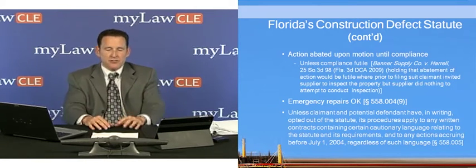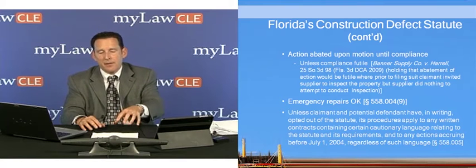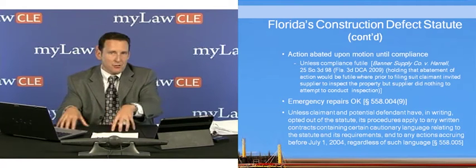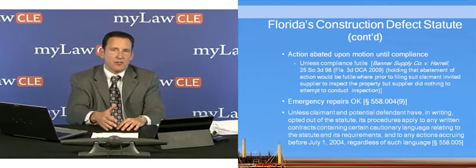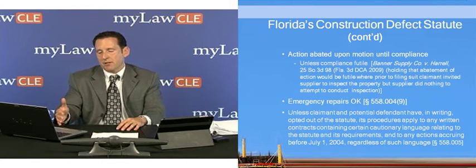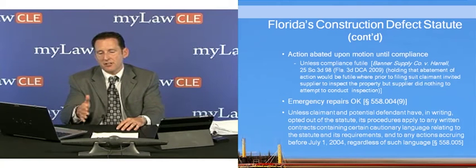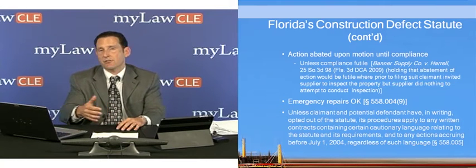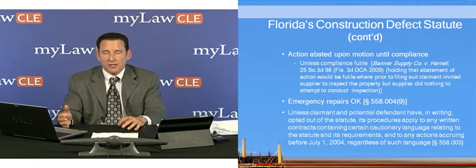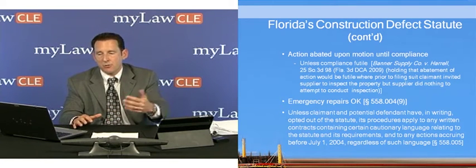So if you get a situation where an owner prematurely files suit without complying with 558, then the court, if it finds that the owner hasn't complied, will merely abate the lawsuit, and the parties go back to complying with the statute. So obviously the owner has to provide a 558 notice if it hasn't already done so. And then, of course, you get the back and forth with the offers, the acceptance or rejection. You get the inspection process. You get pre-suit discovery. So all of that will have to go on before you can come back to court and continue with the lawsuit.